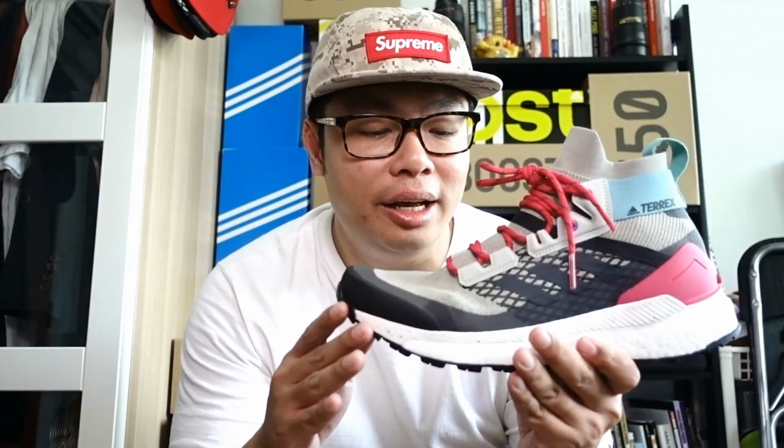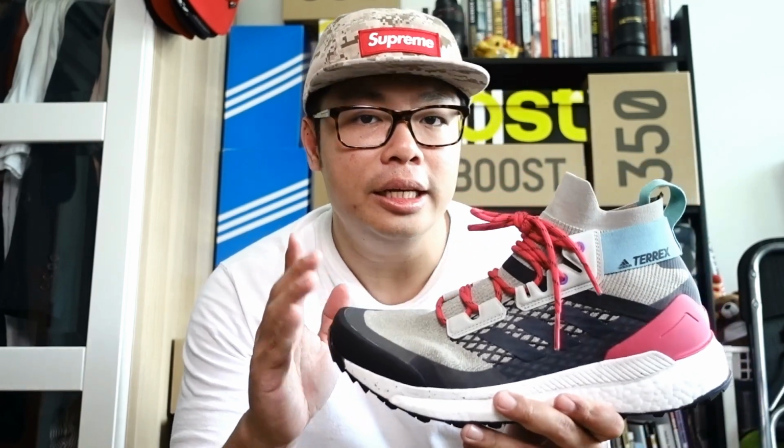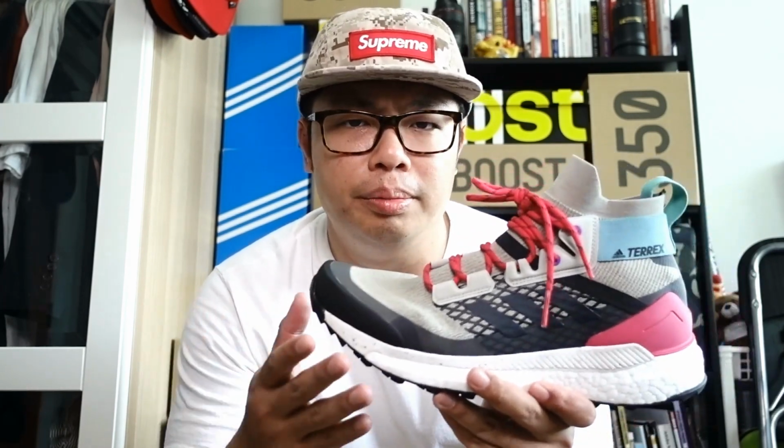I knew the Terrex Free Hiker exists, but I just haven't seen them in stores, especially in my home country Singapore. But the Terrex label itself isn't new. They are being used for the hiking and outdoor range of shoes. However, unless I'm utterly mistaken, the Terrex Free Hiker is a relatively new silhouette that just probably got released early 2019.